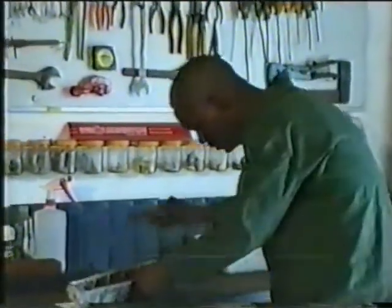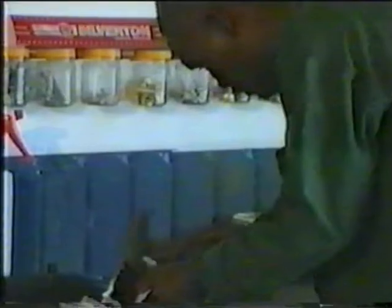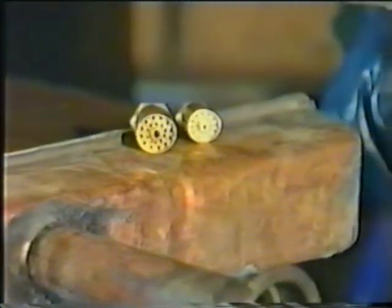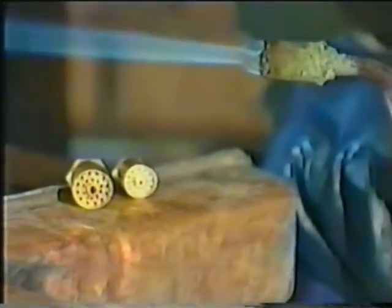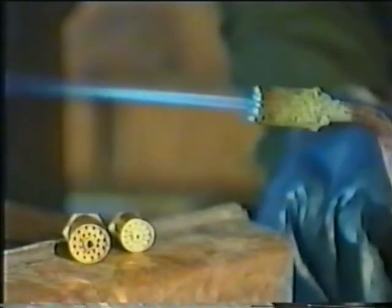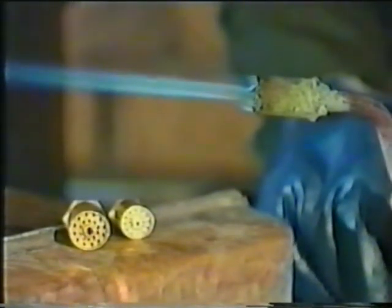A well laid out and tidy workshop promotes a quality image and encourages quality workmanship. Let's start with the basic equipment. Here we have nozzles and a blowtorch. For radiator repair work, we use nozzle sizes number 1 and number 2.